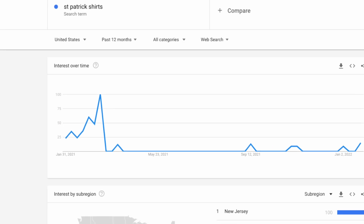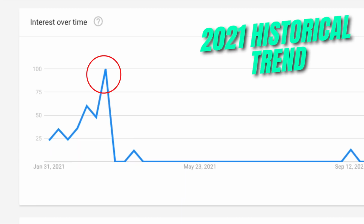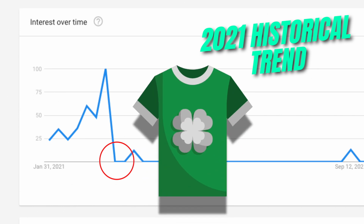As we can see, demand began to increase near the end of January and increased exponentially to 100% interest at the third week of March. As you can expect, demand will significantly fall off after this week, and there's a possibility that you'll be left with unsold stock. So only purchase enough shirts that you know you'll be able to sell.